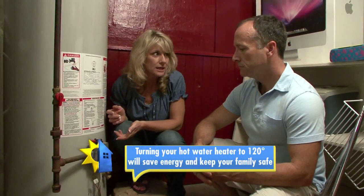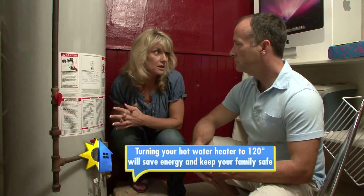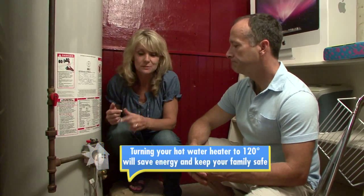You know, some manufacturers will set it at 140 degrees, which is fine, but you can get scalded at 140 degrees. Sure. So by turning it down to 120, that's going to not only prevent those safety issues from occurring, but it's also going to save money on your bill because you're not heating the water as much. It's going to save energy. For every little bit you dial it down, you're going to save that much more in energy.